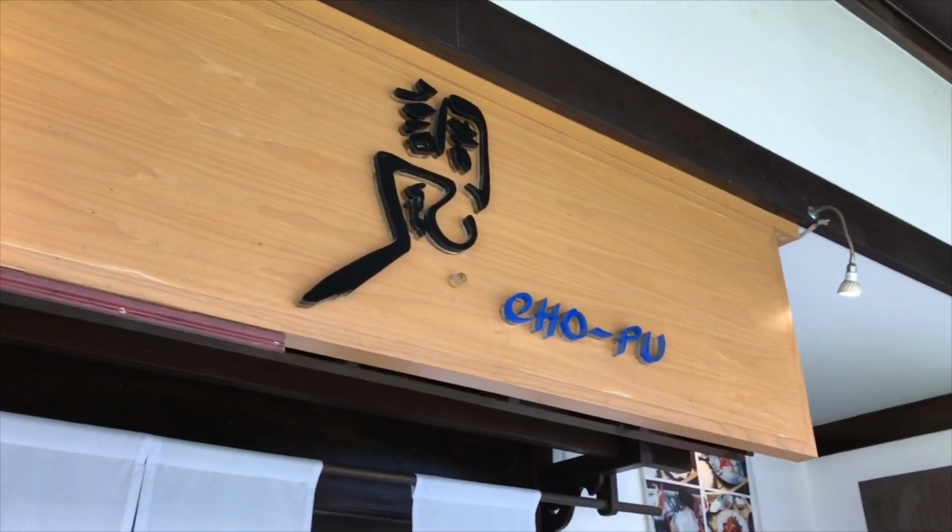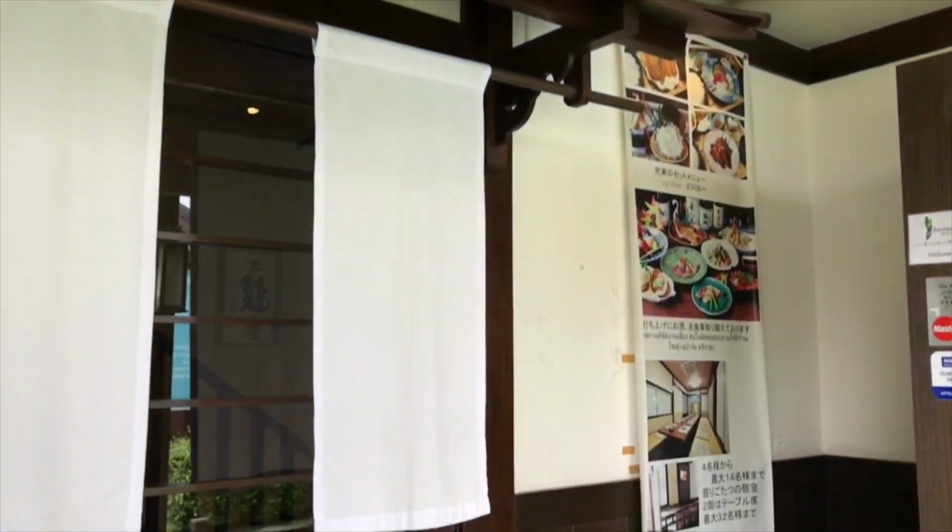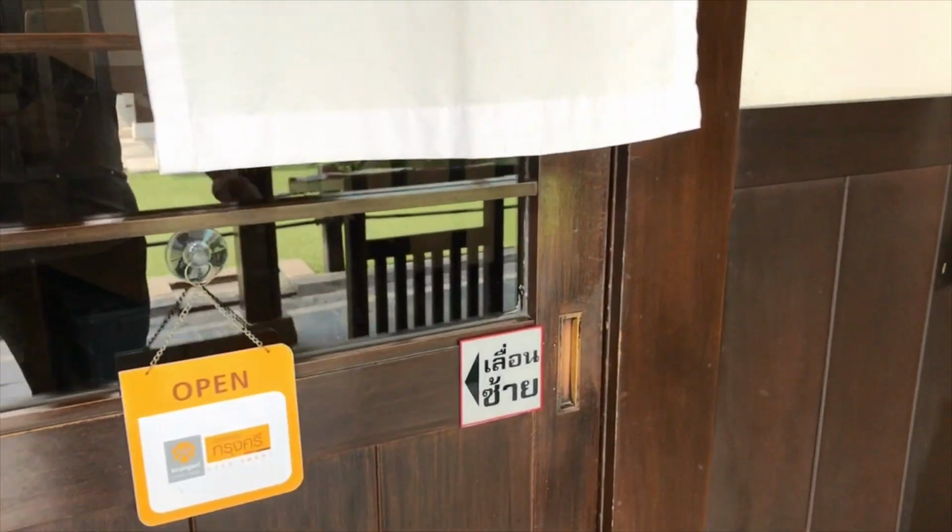And here we are at the Shofu restaurant. This is where I leave you guys, where I have my nice sushi and sashimi.